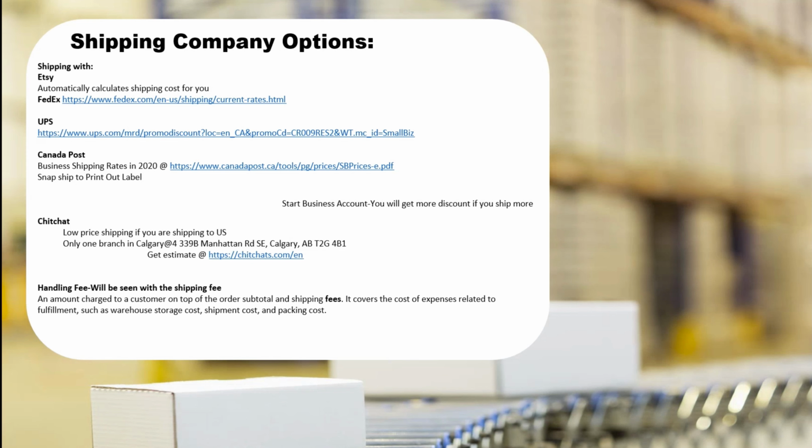And using Canada Post as an example, if you open a business account with Canada Post, they will give you a business shipping card, which you can use at the post office as a discount card. And you can also choose to print your labels online with SnapShip and drop your shipment at a post office close to you, so you don't have to line up.